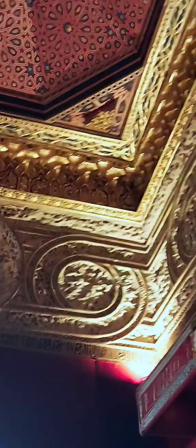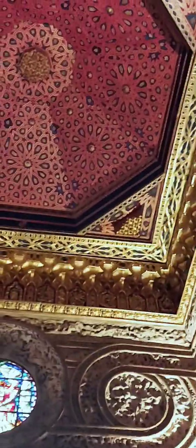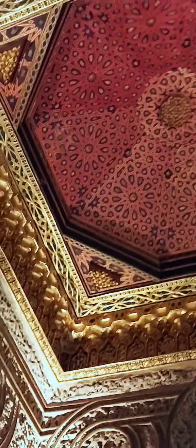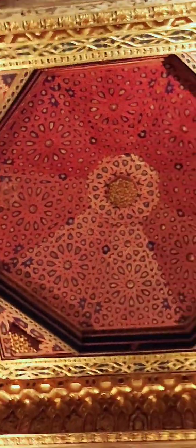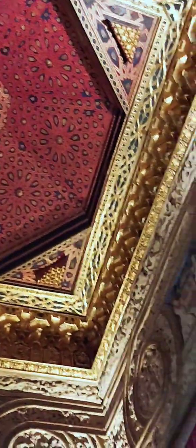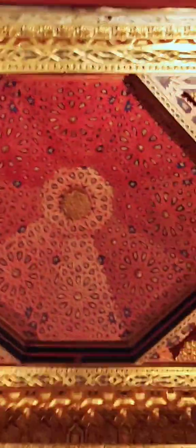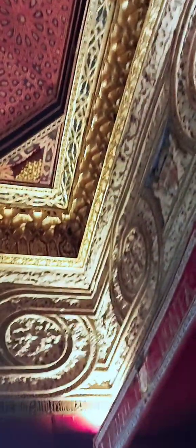That ceiling is 1,200 years old. The original one was lost during the fire, but this one is original. So what happened? A church that was nearby Segovia had the same ceiling as this castle. The church was in bad shape, but the ceiling was in good shape. When we had the fire, the ceiling disappeared, burnt down with the fire.